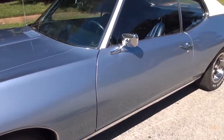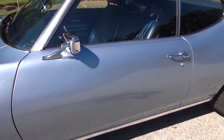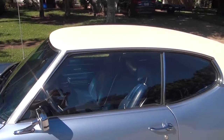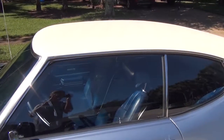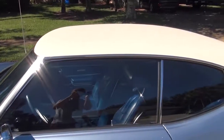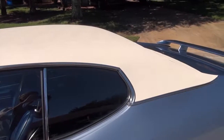Remote mirror, as you can see, the paint's nice and shiny, panels are very straight, very solid car. Vinyl top appears to be original. Most replacement tops have a felt backing. This one does not. You can tell, just from the age and some of the spots, it's probably an original top, but in very good condition.